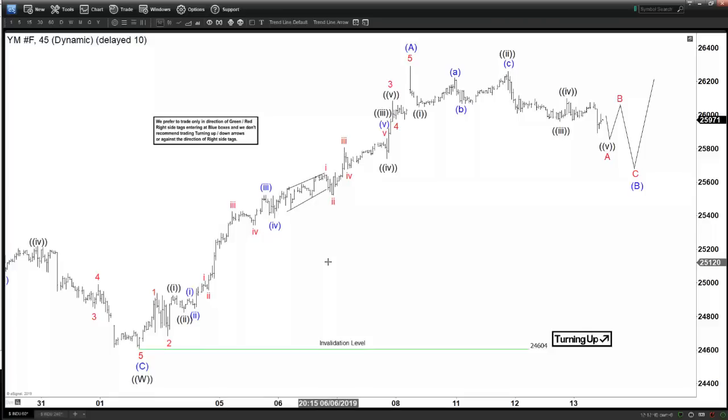Okay, the overall look of the rally does look like an impulse, no doubt about it. And what we are calling here is we should be looking for the index to start the correction of this rally in a 3-7-11 swing. So we are proposing that the current pullback here is unfolding as a 5 waves. So we got 1, 2, 3, 4, and then now doing 1, 2, 3, 4, 5. So we will be ending a diagonal here in the wave A.